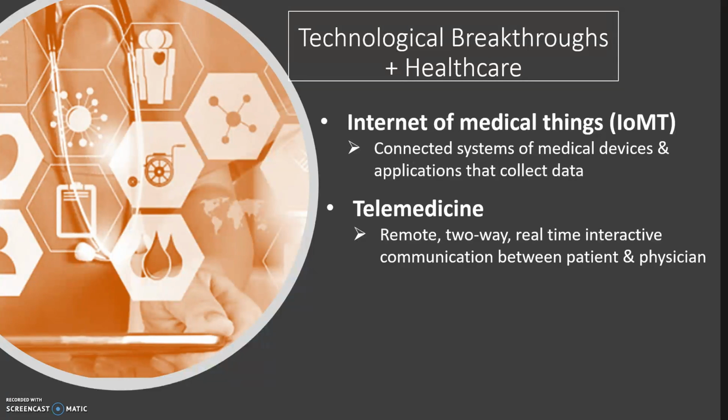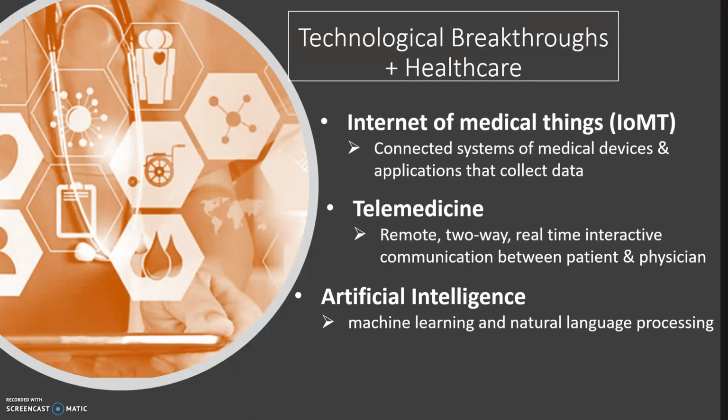The third technological breakthrough is artificial intelligence, or AI, which is broken down into 2 main categories in relation to healthcare. The first is machine learning, which includes utilizing data from IoT to dig out clinically relevant information so your doctors can make decisions through predictive analytics. And then the second category is natural language processing, which is using voice-based assistants similar to Siri or Alexa to help prioritize work tasks in a clinical setting.